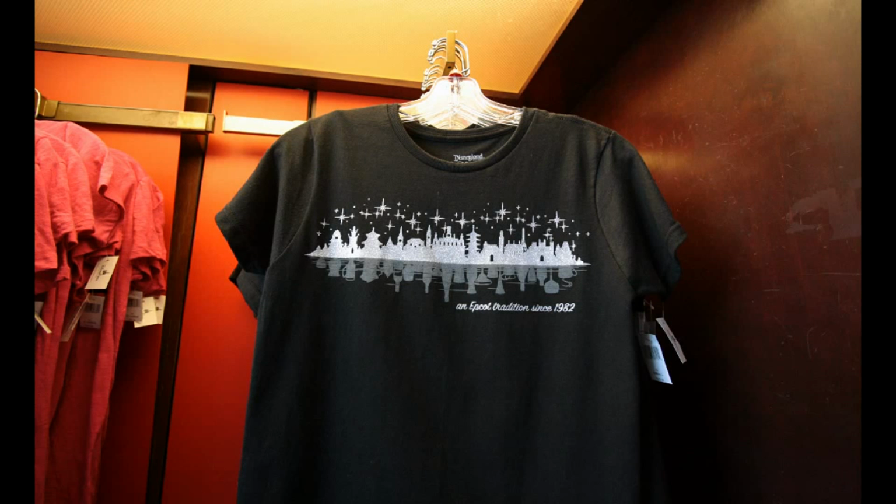The Illuminations shirt that wasn't really labeled Illuminations kind of caught my eye. I thought that was a neat thing.